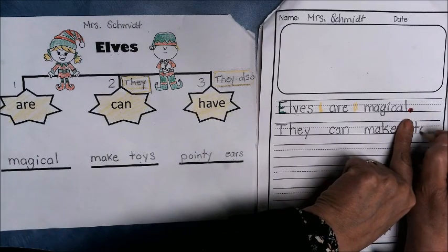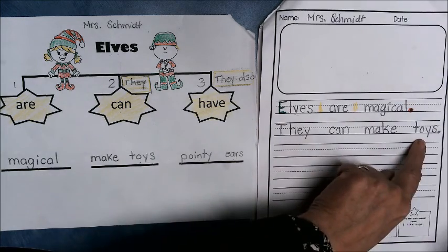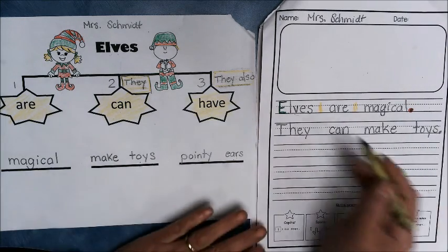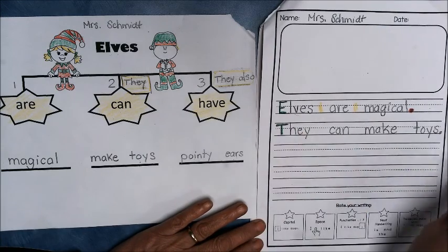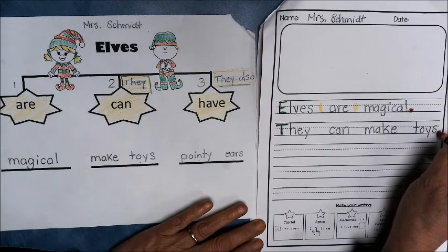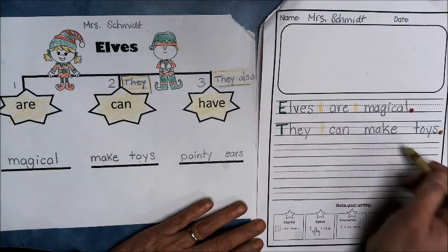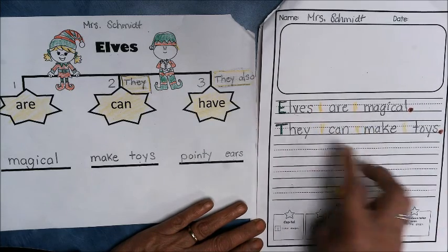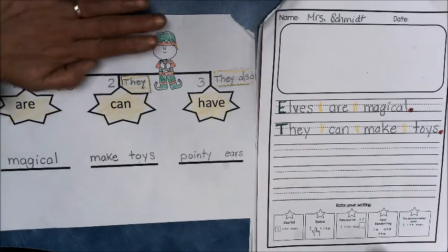Now, if you wrote bigger than I did and you don't have room, make sure you come down here. Don't make a word waterfall. Okay? All right, so I do have a capital T. That means I get to make it green. And I have a red period, so I get to make that red. And I'm checking all my words, and it looks like they are all separated with finger spaces. Good job.